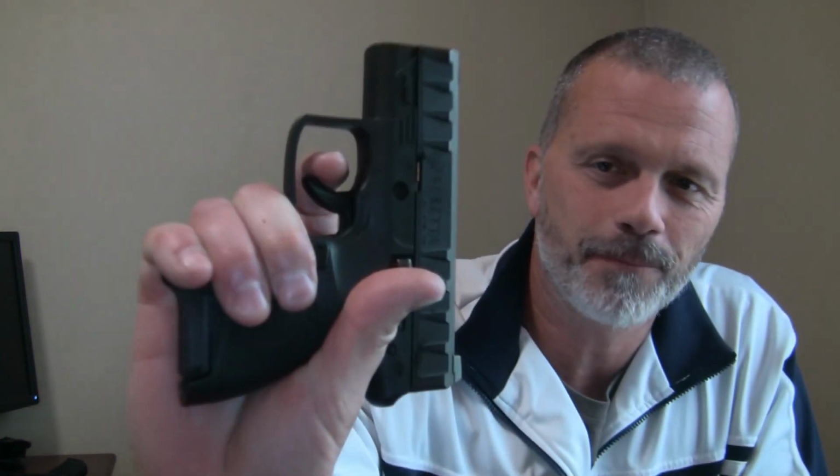The gun feels really nice. And when you shoot it, the recoil impulse is really nice. It's a great little shooter in that regard. But the trigger, again, the gun is empty.